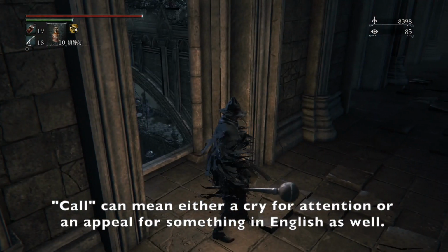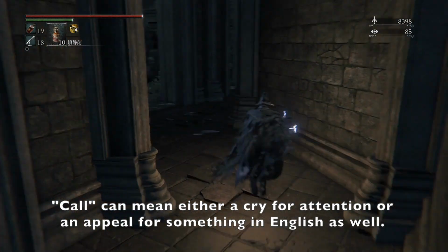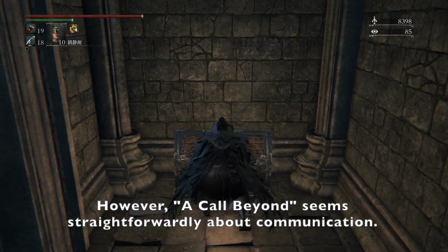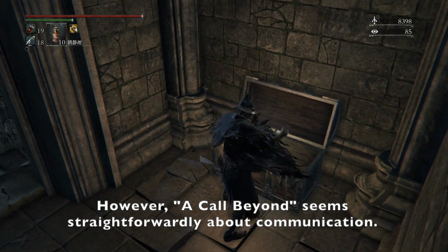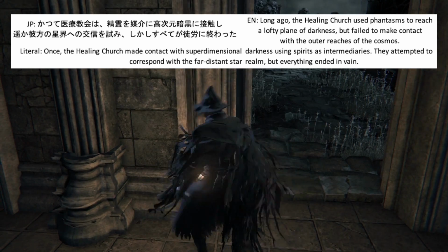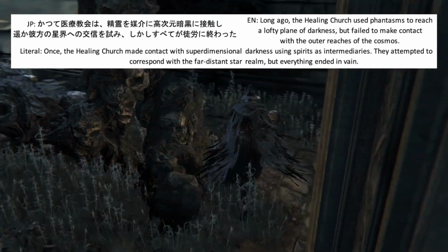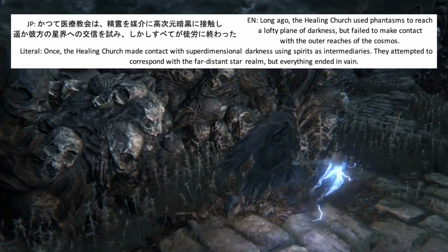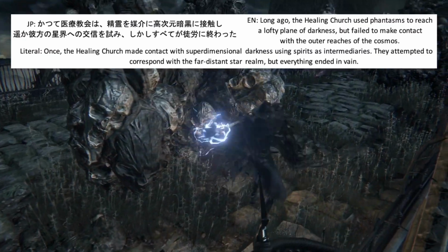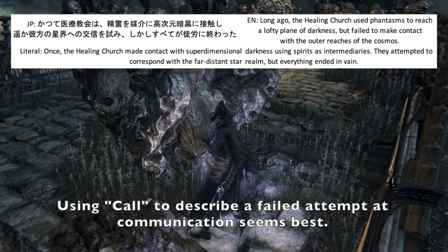Of course, the word call technically has this same versatility. A call for peace, for example, is an appeal for the end of hostilities. But I don't think that sense of the term comes through as clearly in the specific context of this item name. Instead, what I believe this term has going for it is a consideration of the item's description, where the choir is said to have attempted to make contact with a distant plane. Since this ritual seems to have been aimed at establishing communications rather than to make requests, using the term call instead of something like appeal makes a lot of sense to me.